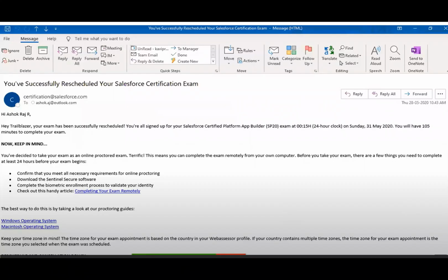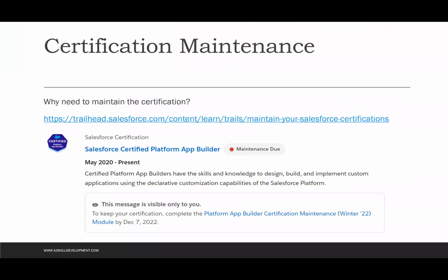So you have done the examination. The moment you complete it, you will get an email saying that you passed, with the pass marks and the certification as well. Unfortunately, I don't have that email with me as of now, I dismissed it. Suppose you completed all your certifications, but it is very important to maintain the certification.